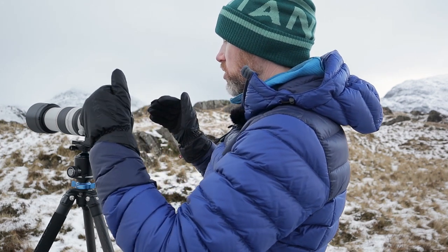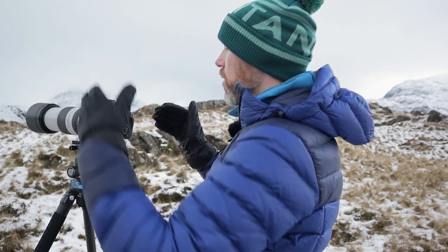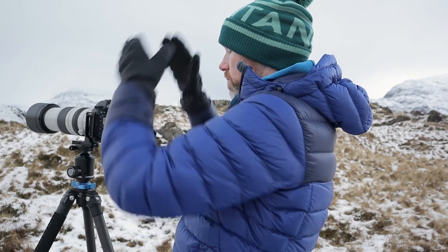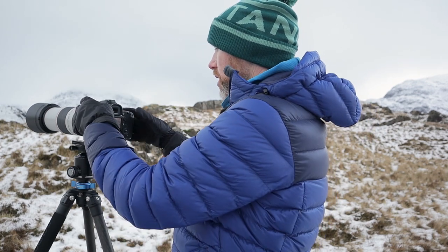So I've got a little bit of the ridge on the left-hand side coming in from the left of the frame, so it joins Crib Goch, and then you go up the peak of Crib Goch and then off to the right to the next ridge, which is up in the cloud.